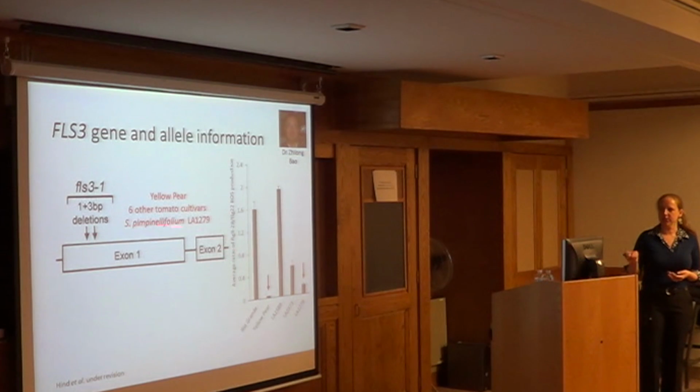So it has 2 exons. And what we did is we sequenced all of those different cultivars to see what was going on in this gene. And what we found is that in yellow pear, the 6 other tomato cultivars, and in one of the pimpinellifolium accessions, we have a 4-base pair deletion in the gene. And so actually the one base pair deletion is sufficient because that causes an aberrant stop codon. And so we would predict that in all of these cultivars and accessions, this is a null allele.